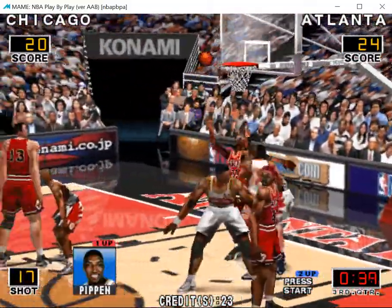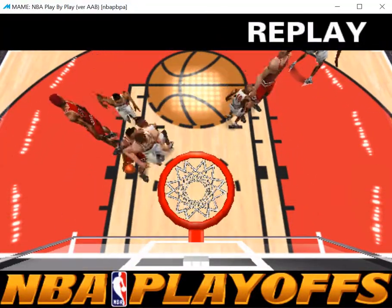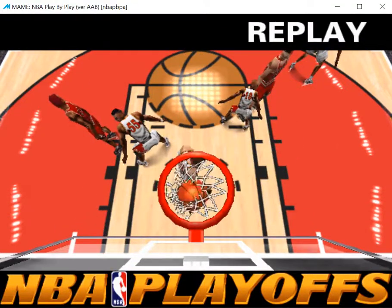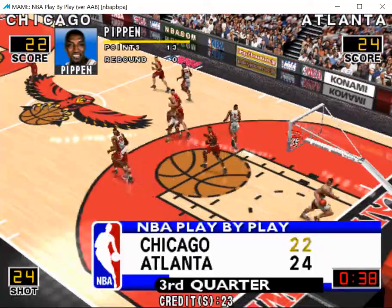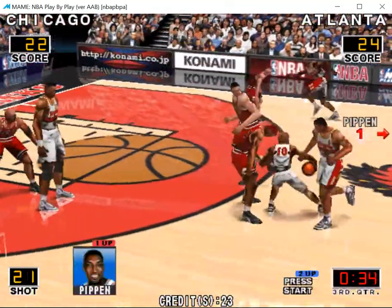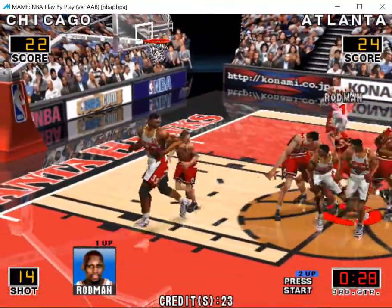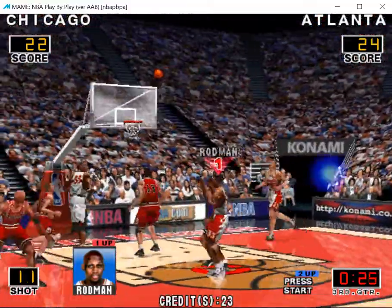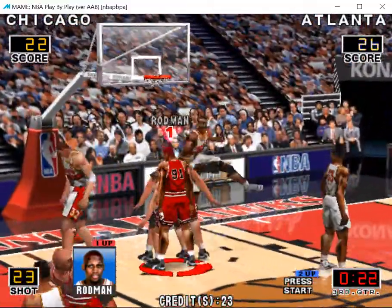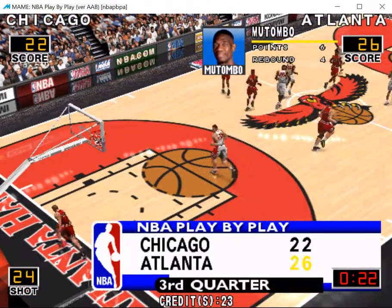Pippen. Gets inside by Pippen. Out of the reverse. Let's check that one play again. Now, let's get back to the game. The Bulls are behind by two. 30 seconds to play here in the third. At the low line. Mutombo follows it in. Hawks lead with four.